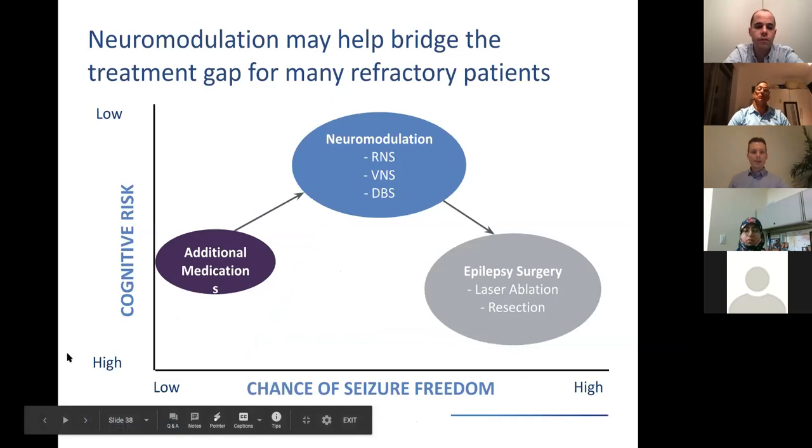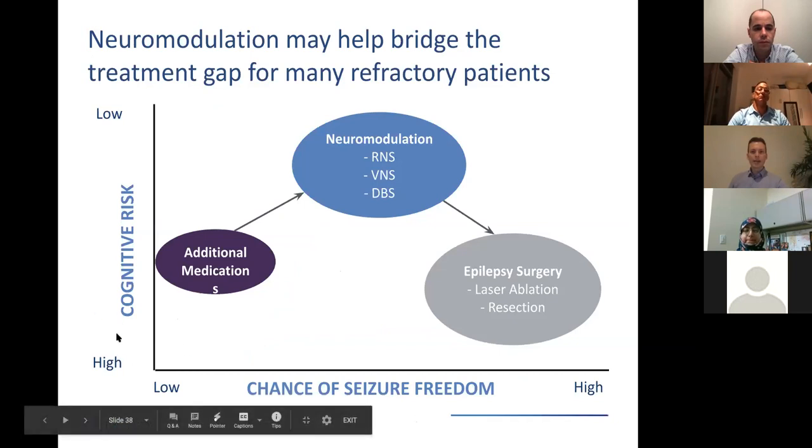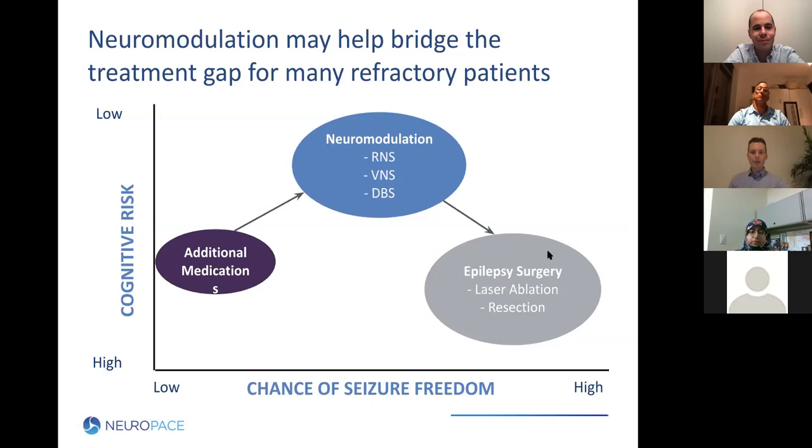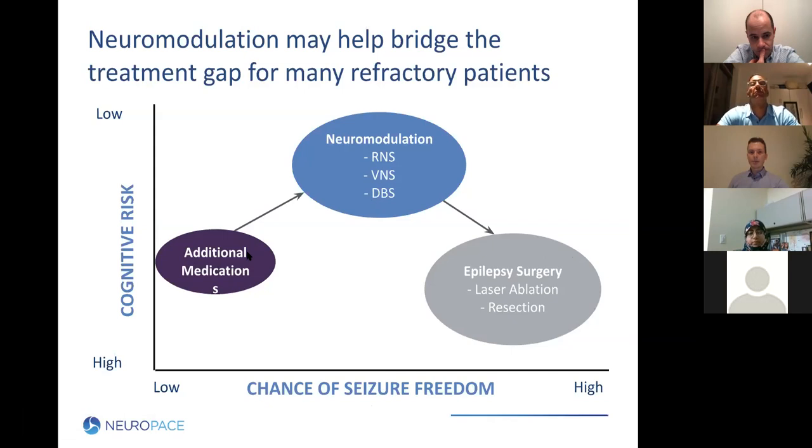And this is, I know RNS is kind of trying out this slide, so it's probably not the final version of it, but just think about it as high cognitive risk down at the bottom here and the chance of seizure freedom being higher on this side. And additional medication does not really give you that good of a chance for seizure freedom in this direction. But an additional medication still has cognitive risk. Whereas if you move towards the center here to neuromodulation, RNS, VNS, DBS, the chance of seizure freedom improves, yet the cognitive risk is not as high as it used to be before.